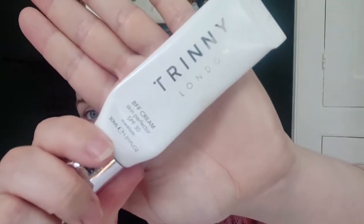But as a standalone product, honestly, I'm in love. And it's got SPF 30 and this is medium that I'm using. It's on its last legs. It's literally the last zhuzhes of it. So I'm hoping there actually is some to do this today.